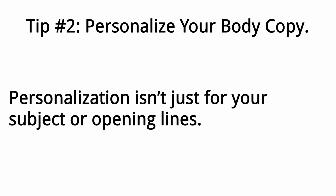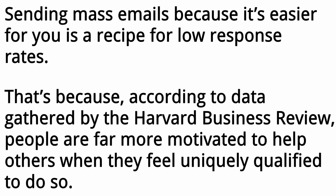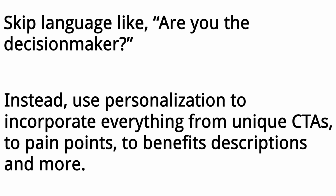Tip number 2. Personalize your body copy. Personalization isn't just for your subject or opening lines. Sending mass emails because it's easier for you is a recipe for low response rates. That's because, according to data gathered by the Harvard Business Review, people are far more motivated to help others when they feel uniquely qualified to do so. Skip language like, "Are you the decision maker?" Instead, use personalization to incorporate everything from unique CTAs, to pain points, to benefits descriptions, and more.